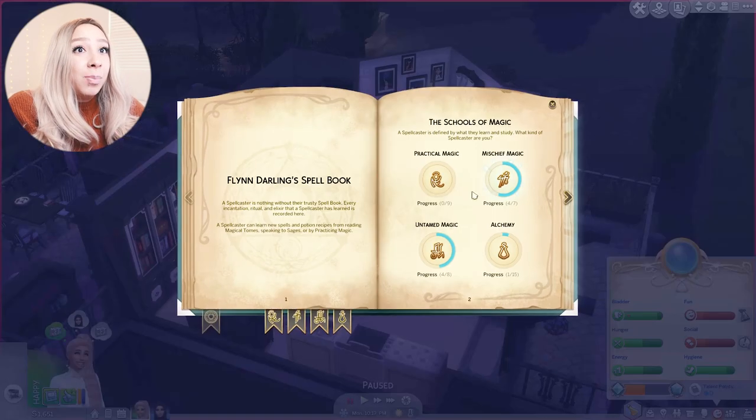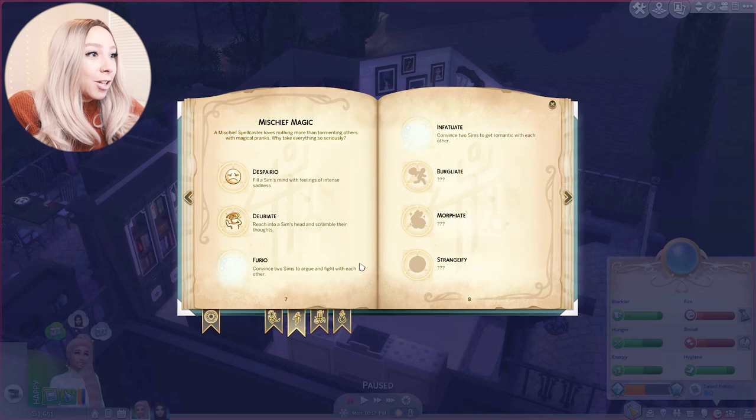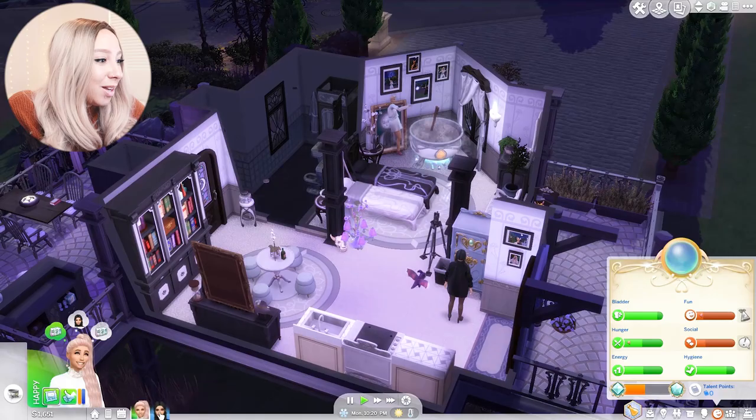Flynn has discovered a new spell, Infatuate. Oh my gosh. I was really excited for this one. Convince 2 Sims to get romantic with each other. Maybe we can try that out. I don't know. We'll see what we can do with that.